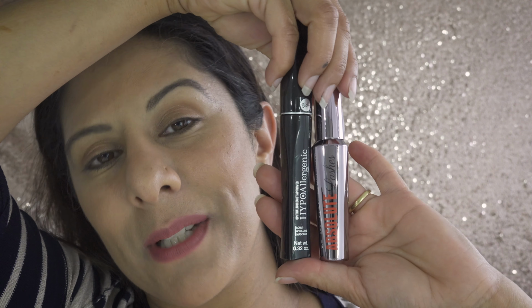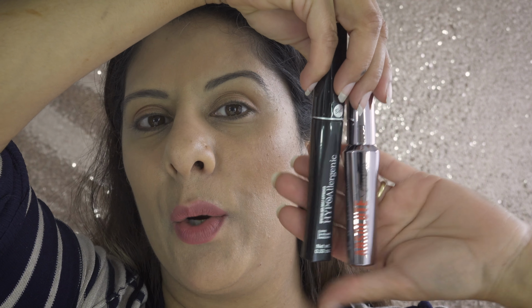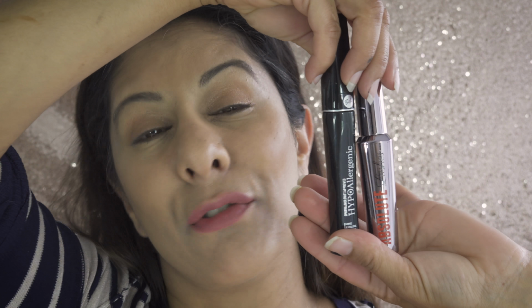So I've picked two mascaras from Amazon. These are both within the same price range. One is $2.99, one is $3.99. And I'm gonna show you and demonstrate them. They both do dramatic eyelashes which separate the eyes and give a wide-eyed look. To me, that spells quite natural. So we'll see how they go.